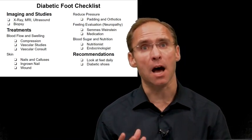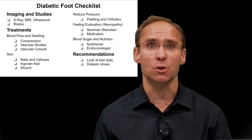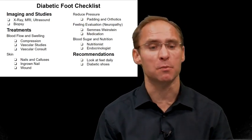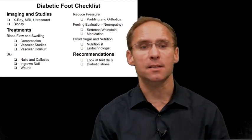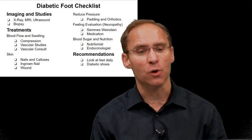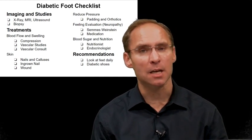Also different types of dots and specks and freckles and moles that can look like cancer, you should be biopsying those for an evaluation. So anything that looks abnormal, it would be good to look at. The next thing would be to look at the blood flow and swelling. If you have a lot of swelling, compression stockings are indicated for you. This can open up holes in the skin that can be problematic.